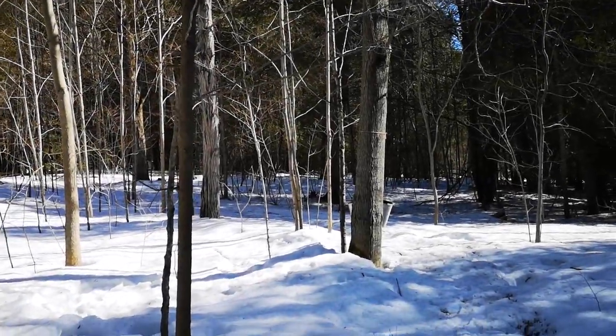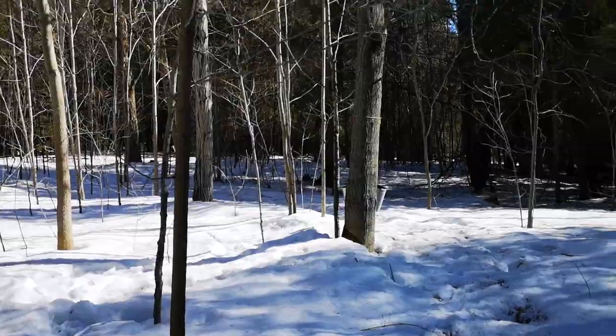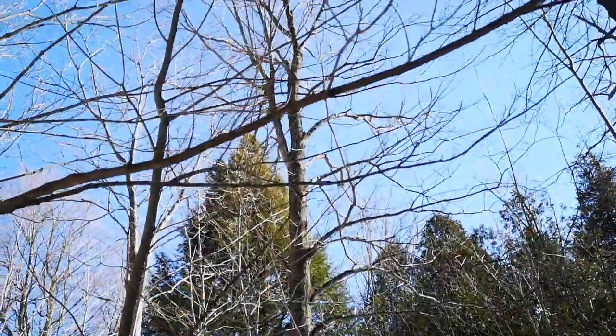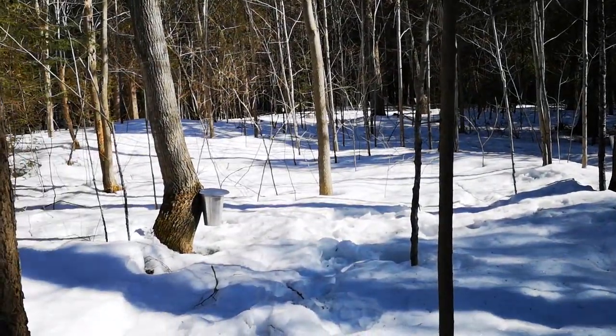But yeah, just in this little section here, there's 5 buckets, and with the other 2 over there, it's pretty easy to gather. Well, easy, if you call trekking through 2 or 3 feet of snow easy, I guess, but could be worse. Anyway, these are the 3 sisters, bringing us up to 16, I think I said now.